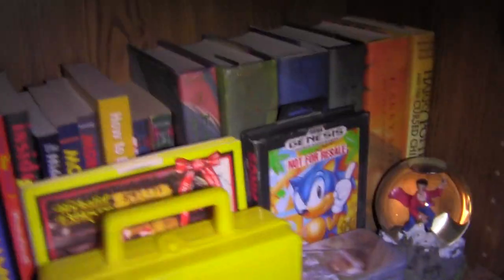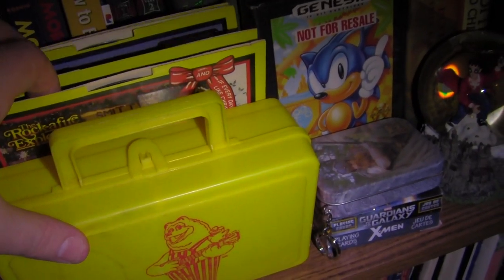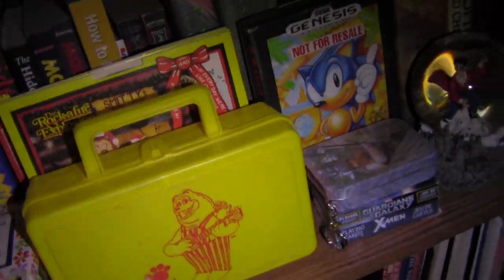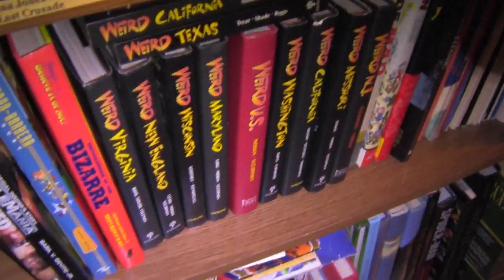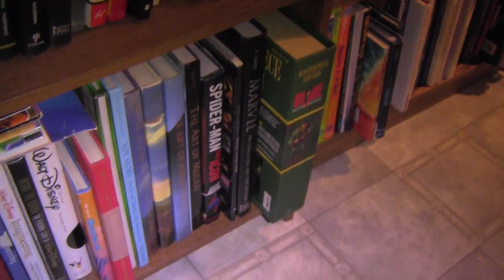All my Showbiz Pizza Place, there's the collector case, but here's a bunch. I got four of the little records that came out. So there's those. And I've got a bunch of collector books and press kits, different kinds of books that you could buy. I won't go through them all, but there's some cool stuff in here.